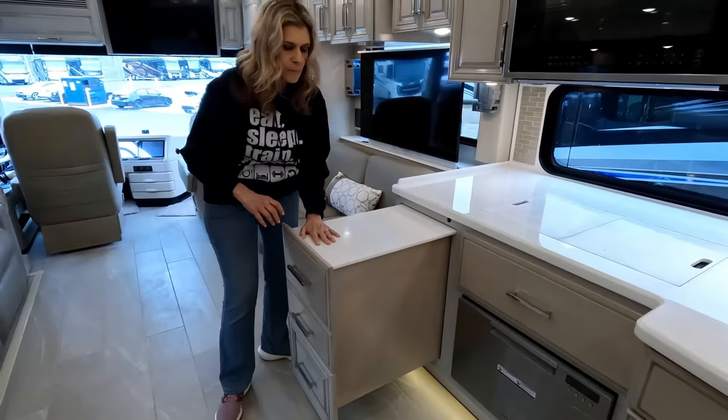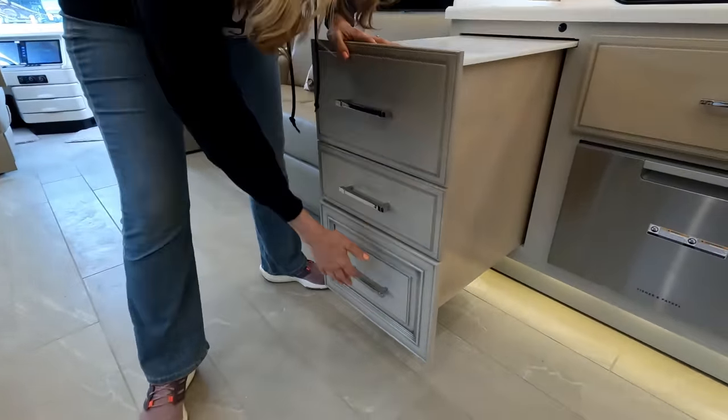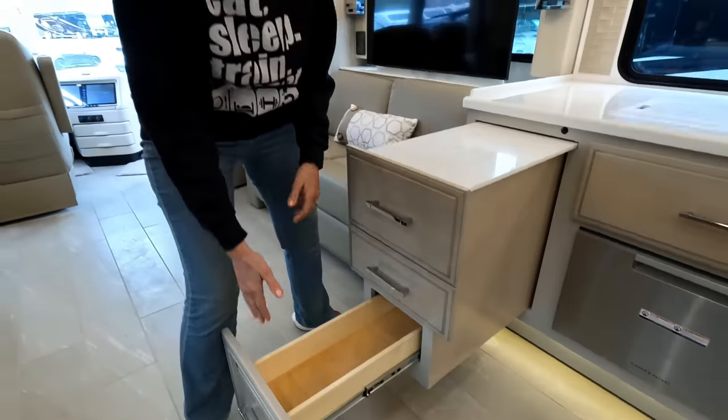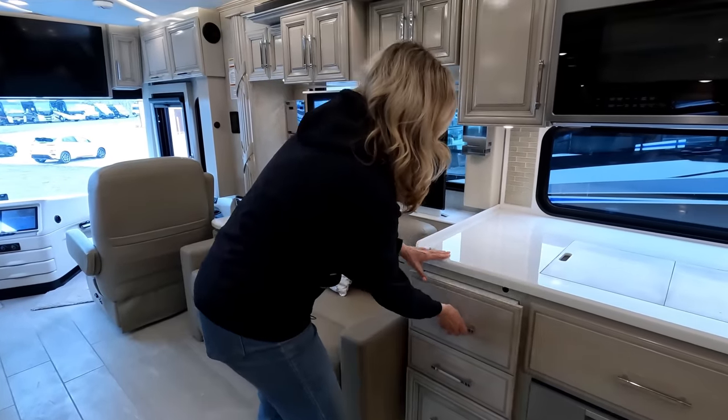And then you have more prep space here. And then you still have drawer space. So it's not like you're missing out on any drawer space by putting that extra countertop in there. And it just moves easily in and out.